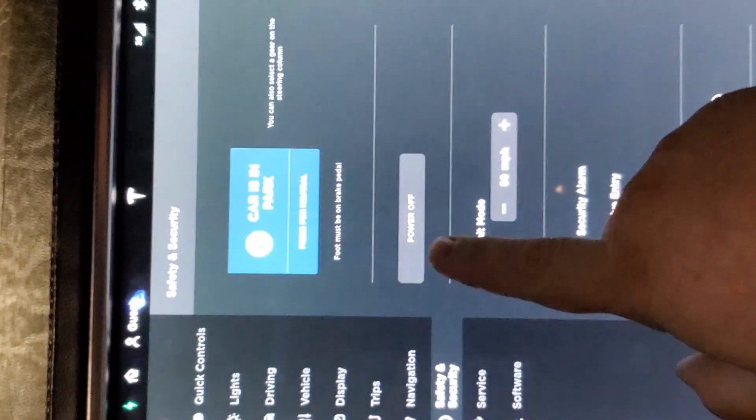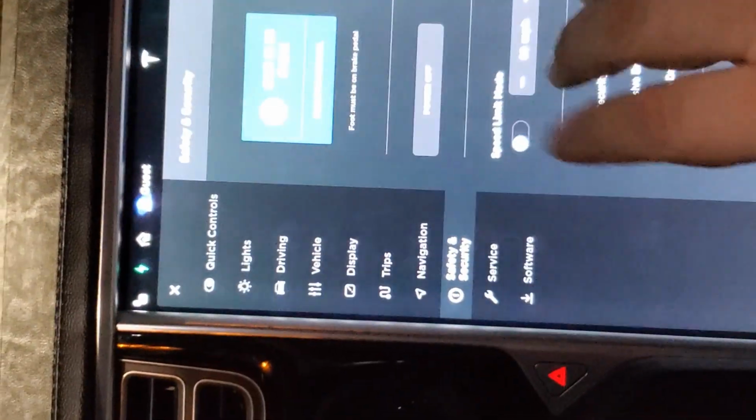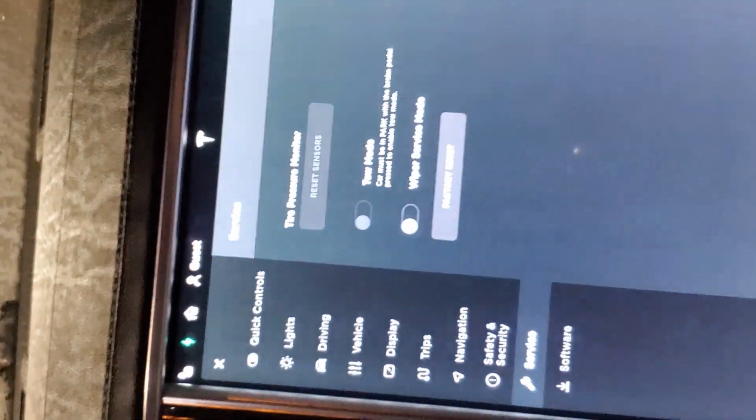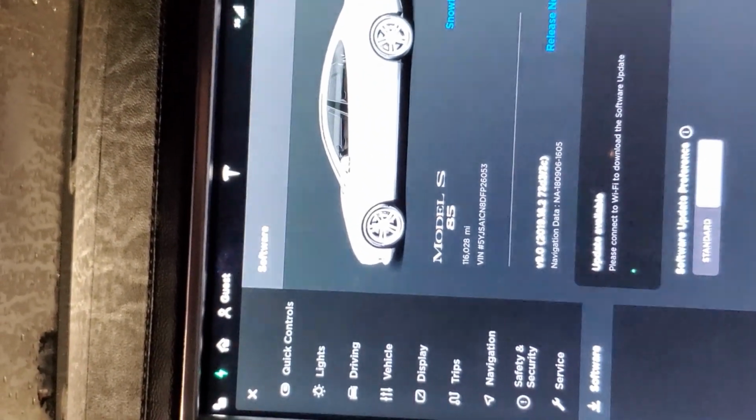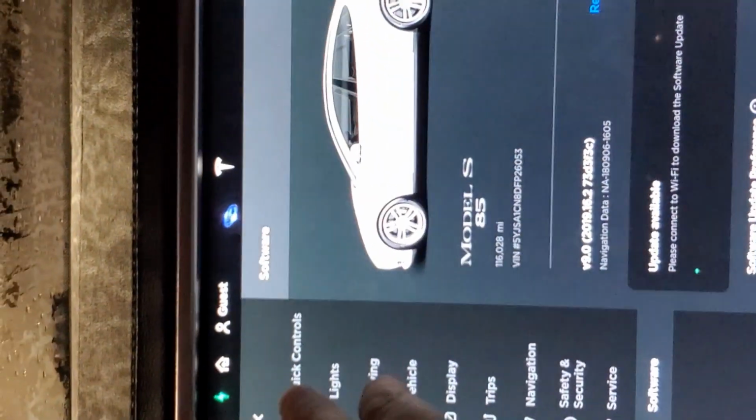Safety and security. Car's in park, it is. Speed limit mode. 80 miles an hour. That's pretty cool. You can set the speed limit. Yusuf, my boy, this is what we need to put on your car. Pin to drive. That'd be kind of cool. That way you just set the boop, boop, boop, boop, so your kids aren't sneaking out and stealing your car. Tow mode. Software. The car's name is Snowflake. How ironic that I'm in a car named Snowflake.